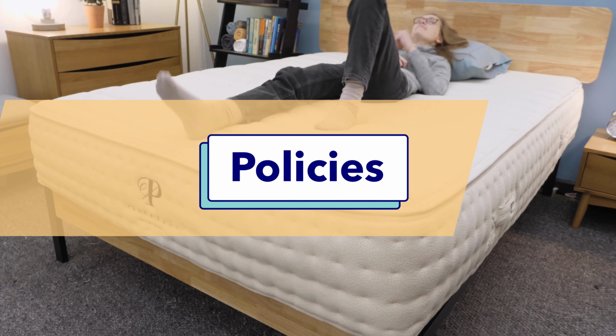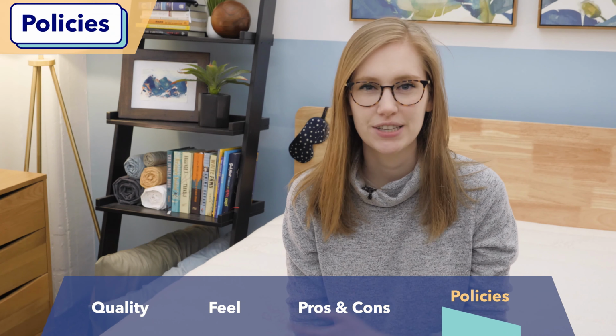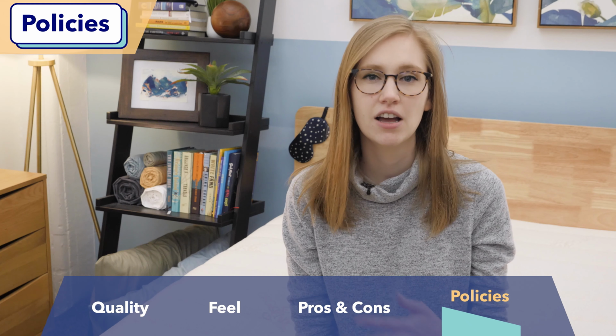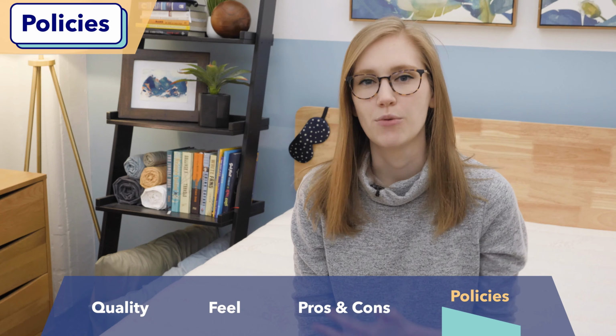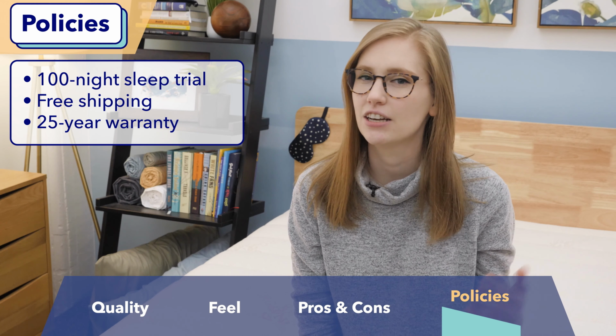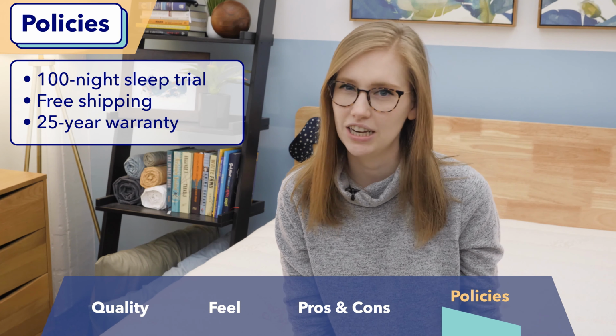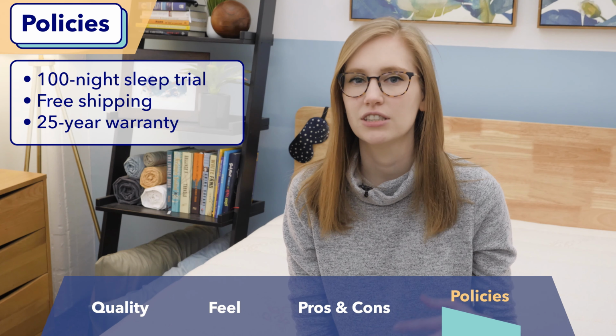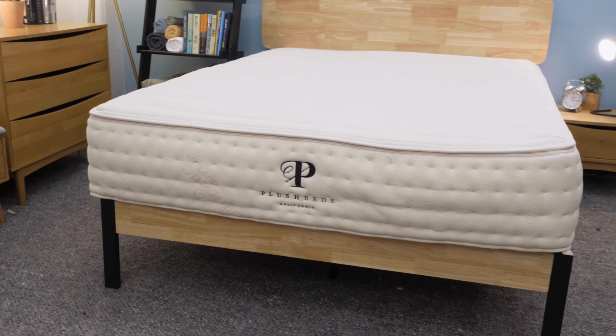So if you are interested in purchasing the Botanical Bliss, I want to give you some quick info on PlushBeds company policies. First up, this mattress comes with a 100-night sleep trial. This bed is going to ship for free. And finally, it comes with a 25-year warranty. That's much longer than the average warranty and a great sign that this mattress is going to be super durable.